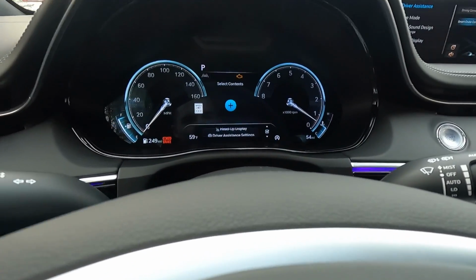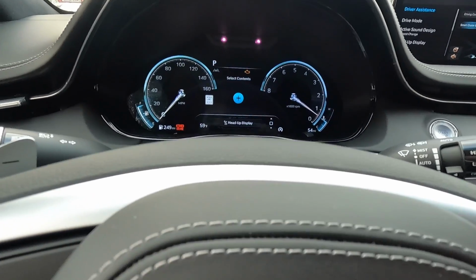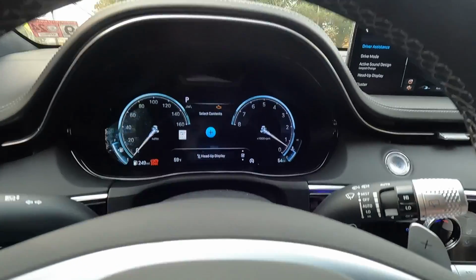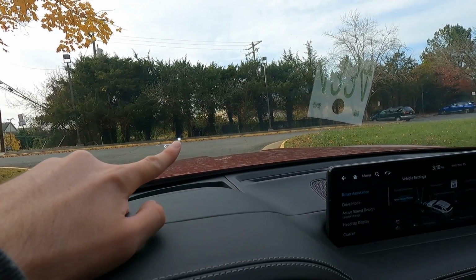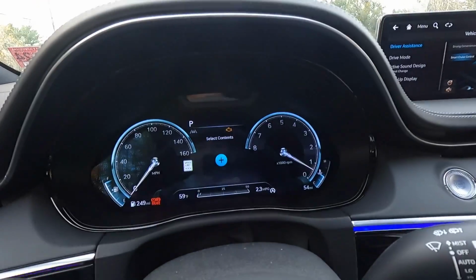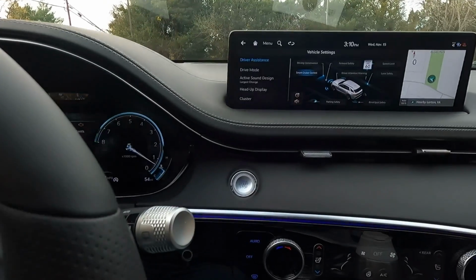And then also, like I mentioned, this is the Sport Prestige. So with the Sport Prestige, you get a head-up display. So you can pop up your head-up display stuff. If you click right here, you can go into your head-up display. Now the head-up display is on, and it's basically displaying the digital speedometer readout as well as the speed limit sign. So basically, if you click that down there, it's going to turn your head-up display system on or off. Again, the head-up display comes with the Sport Prestige.